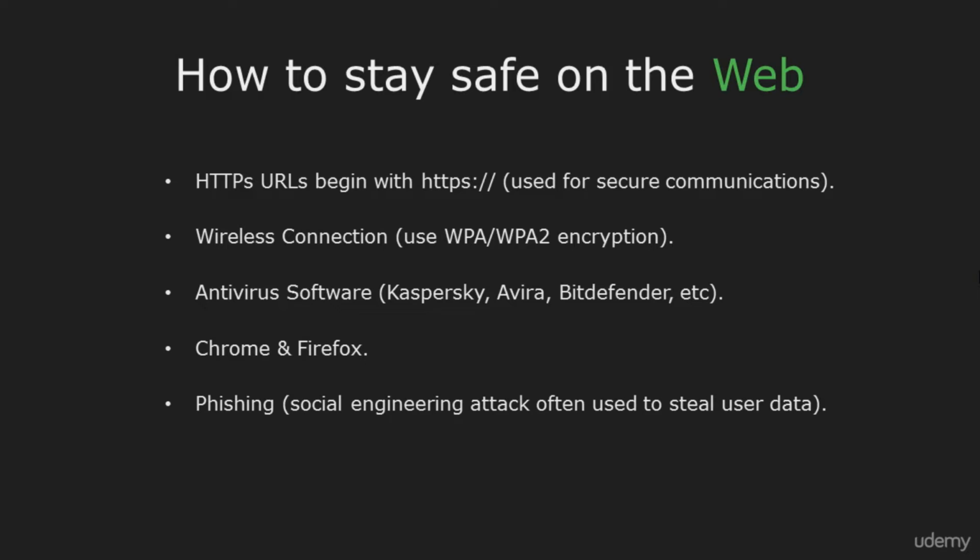Next, you need to protect yourself from malware by installing an antivirus program on the computer and use a browser such as Chrome or Mozilla Firefox. Don't use older versions of Internet Explorer. Internet Explorer is very insecure.